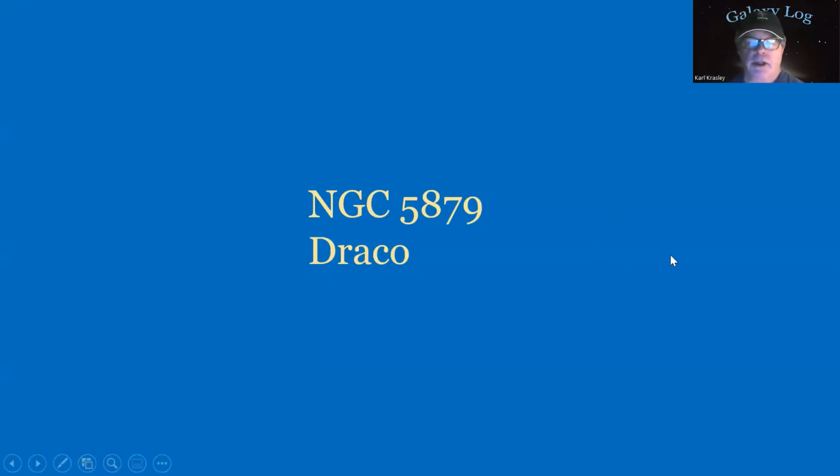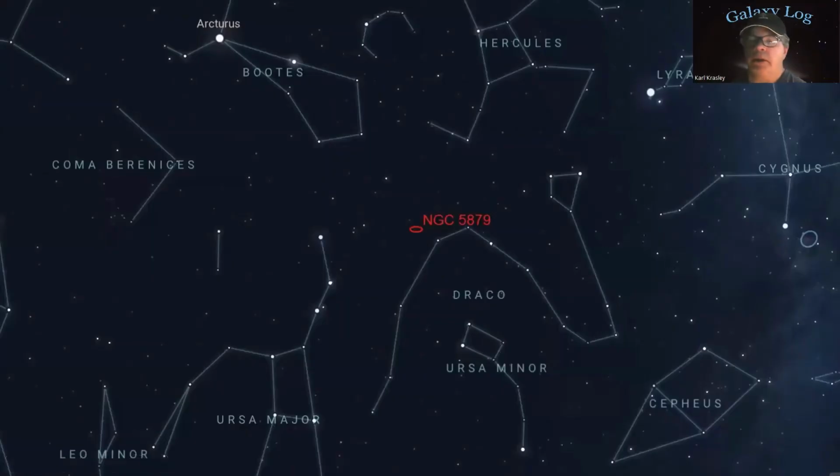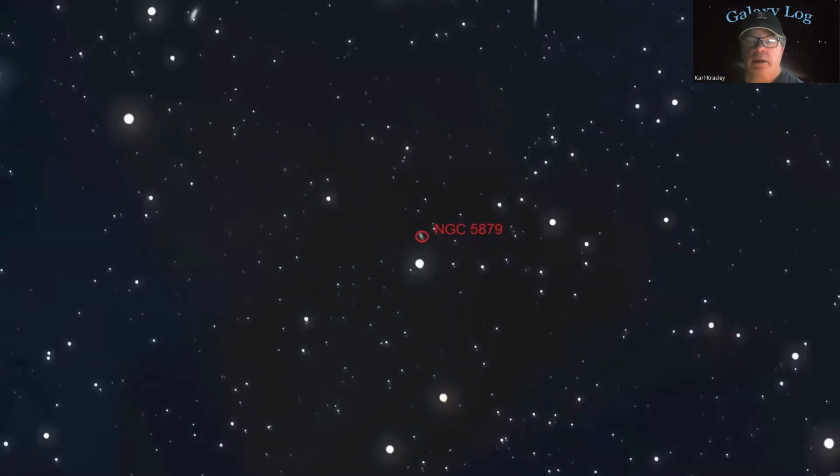Okay, our next galaxy is NGC 5879 in Draco. And here is where 5879 is located in the great constellation of Draco, which has many galaxies. There's a closer up view from Stellarium Web of where the galaxy is located. It's near this fairly bright star. So if you're star hopping, it's pretty easy to find. The galaxy is just far enough away, especially if you use a little bit higher magnification, so there's no real glare from the star. So easy galaxy to find.